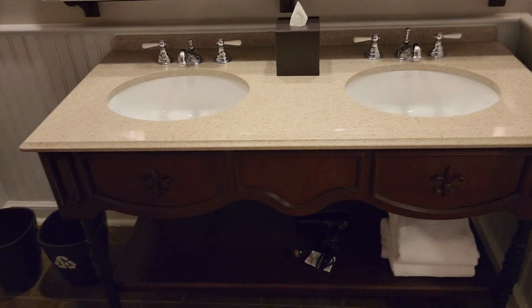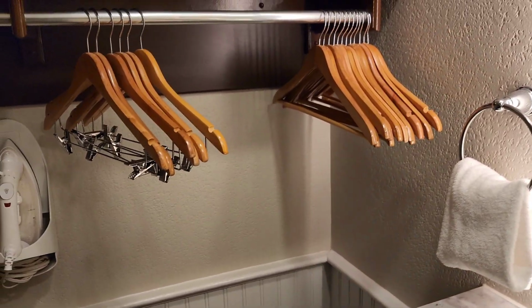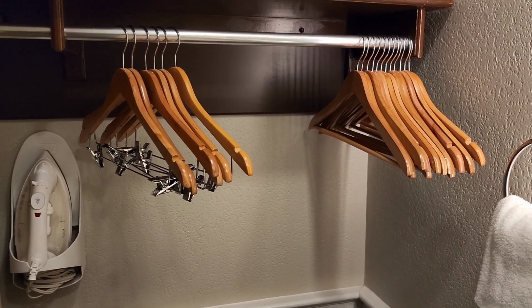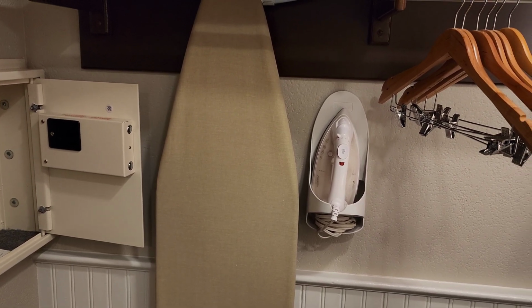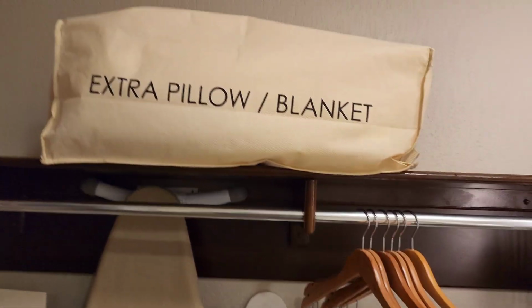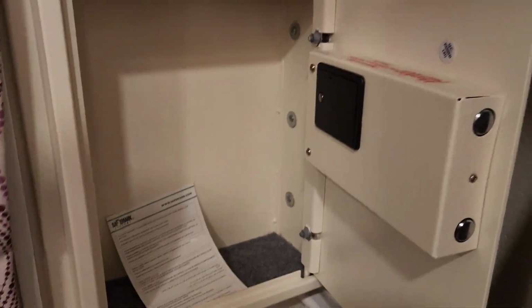There's the vanity, 2 sinks, love that. Lots of space at the bottom, extra towels, and a makeup mirror if you need it. Over here is a place to hang clothes. So it's not like a closed wardrobe, but if you want to hang anything, you can hang it here. There is, I guess that's a full-size ironing board. Seems a little bit smaller, but it's more than the little tiny ones, and of course an iron. Extra pillow and blanket if you need it. And here's the safe and instructions on how to use it. I don't think we're going to use that.